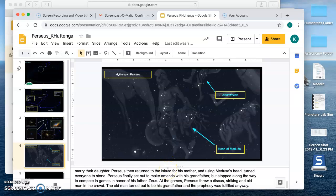He threw a discus, and as he threw that discus, he actually struck and killed an old man, which turned out to be his grandfather. So the prophecy was still fulfilled, even after all that time of trying to be sent away.